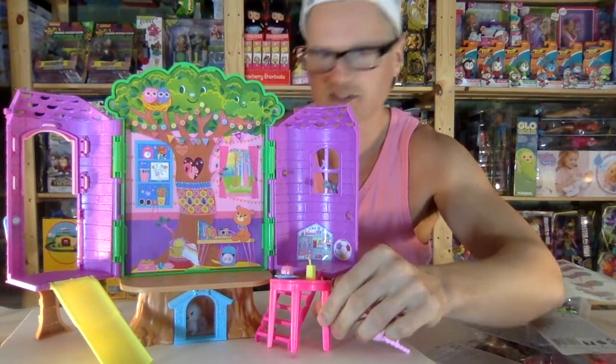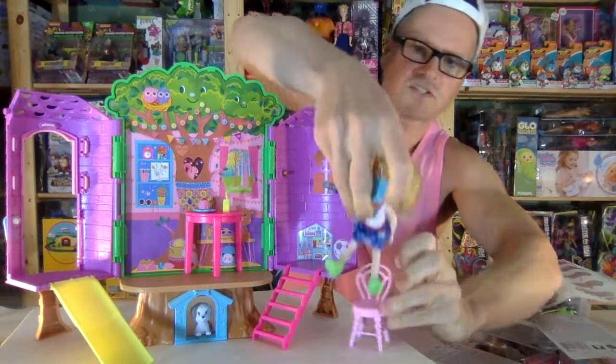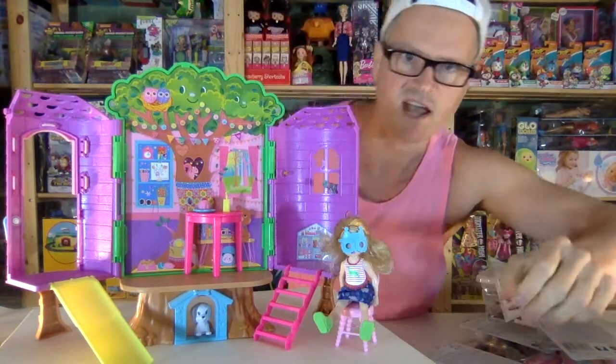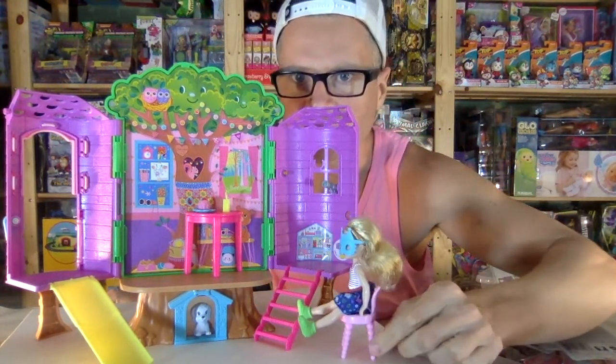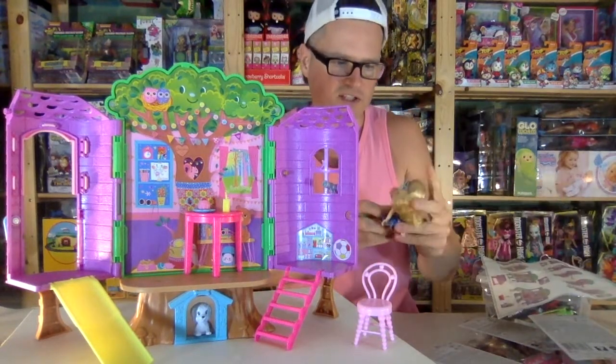I gotta put the puppy in this doghouse, first of all. That's super important that he's in there. She can kind of sit down if she has to in the chair. Yeah, she sits well. She's sitting down in the chair. I kind of think it's cute how her legs are sticking out because she doesn't have knees.